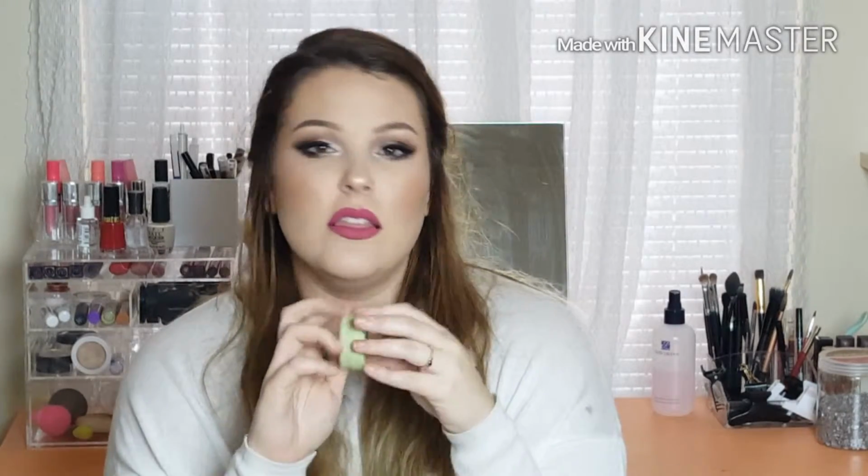Moving on to my favorite bronzer. This is obviously not going to be any surprise if you watch my videos. This is the Pixi by Petra Beauty Bronzer in the color Summertime. This was actually one that I got during the summer in my Ipsy bag, and I have hit pan. It's still going strong. I love everything about this bronzer. This is my perfect bronzer.